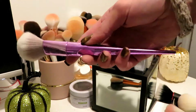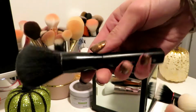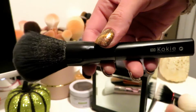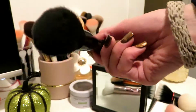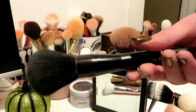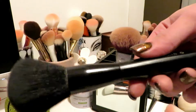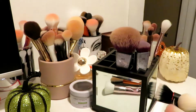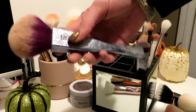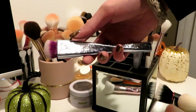Well, I'm going to put this one in my maybe pile for a minute. Keeping this Wet n Wild brush. This is from Kogi. I got this on clearance at Walmart also. I am going to give this one away. Again, they're nice brushes for what the price is. However, I have so many, I'm just going to go ahead and give this one away. Keeping this Real Techniques brush. Keeping this one also.